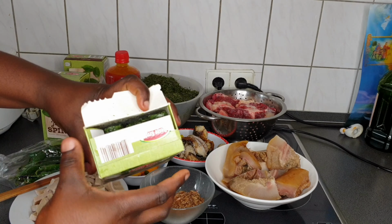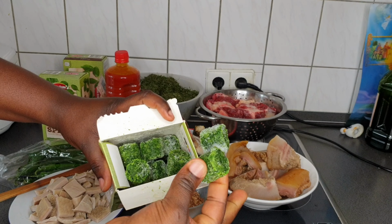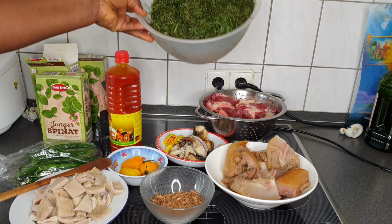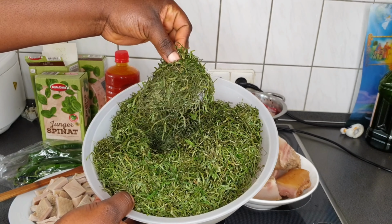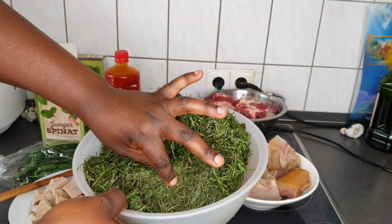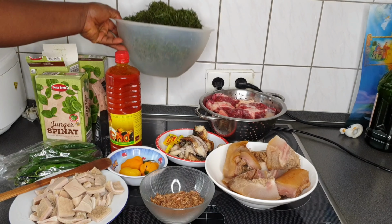And then I'm using spinach, guys. I could not buy the normal water leaf. It was really expensive. Yeah, but this is also very good. And then here is my fresh Eru. Very fresh, guys. I was just like, oh my god, I need to buy this Eru. And yeah, I bought the Eru, and we are cooking fresh Eru today.